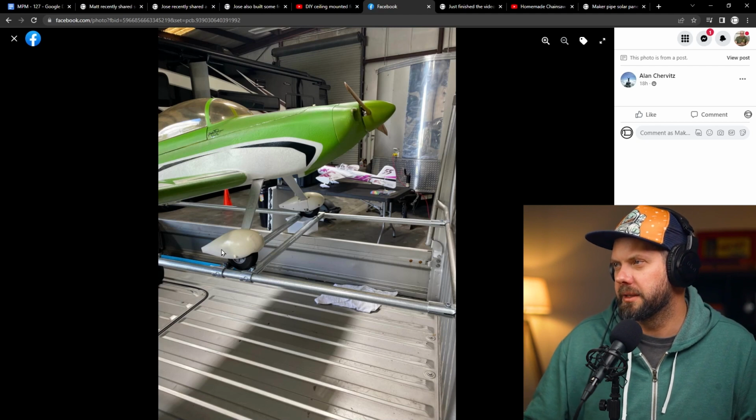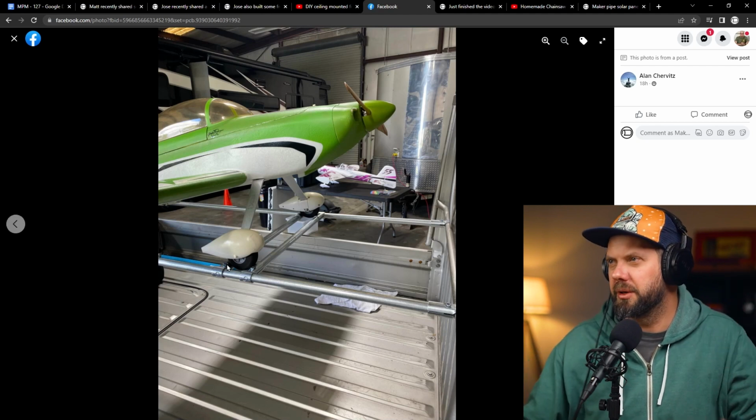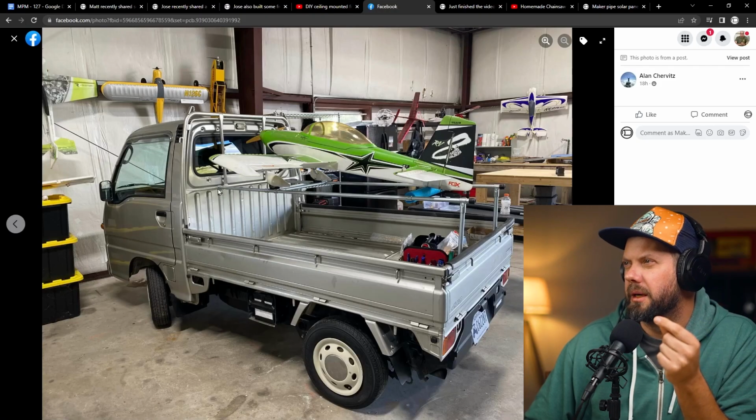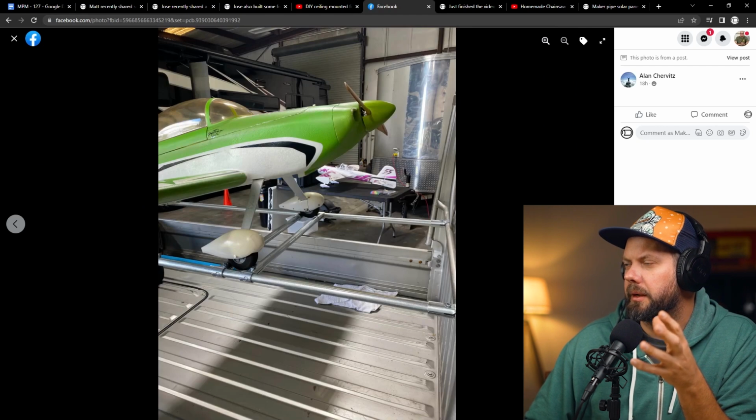I don't even know if that's necessary, but it kind of just builds upon the structure of the bed. What a great setup! That's pretty impressive. And I'm just noticing, Jake, that the connectors are actually clamping on to the existing rack on the back of the cab.